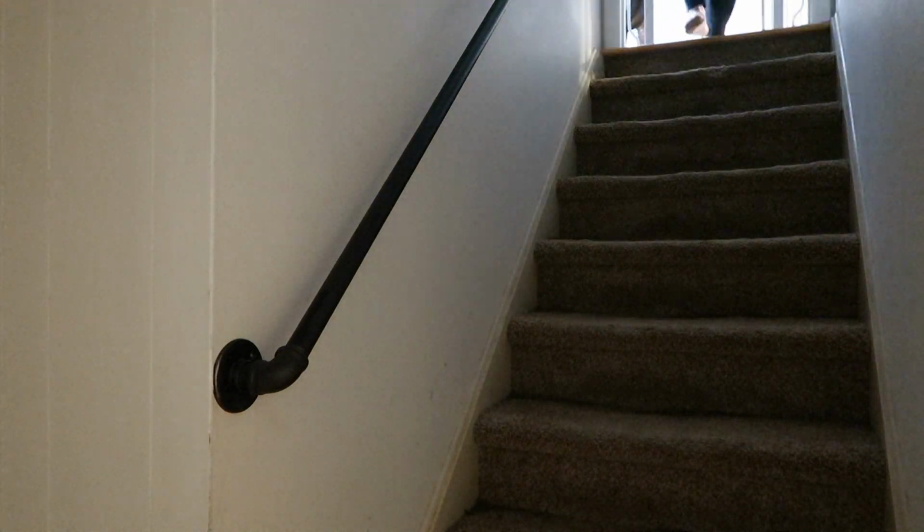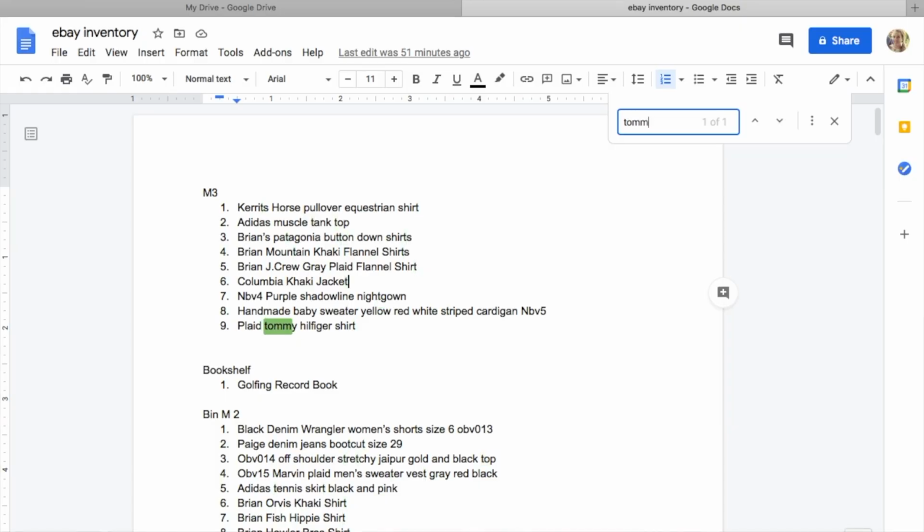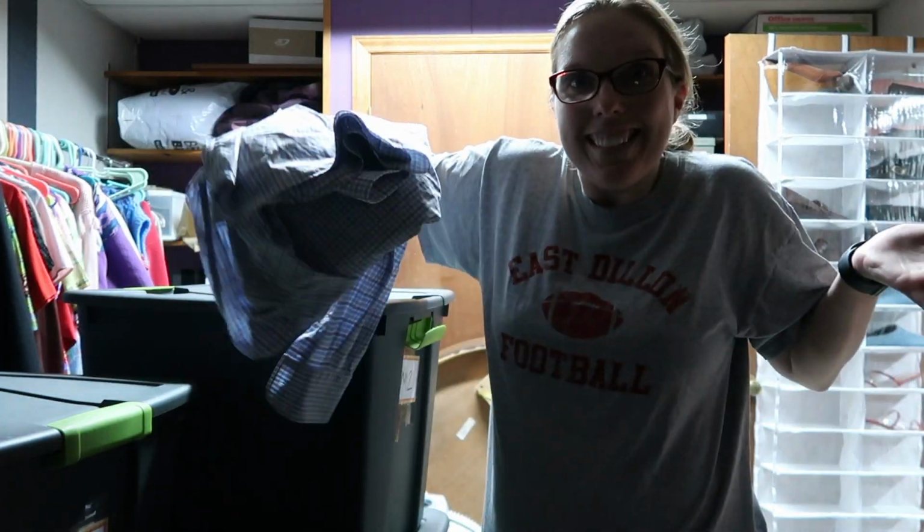Then when the bin fills up, I close it and take it down to the basement. Then when I sell something, I just go in the document and do Control F to find and type in some words that describe the item. If I sold that shirt, I would just search Tommy Hilfiger. Then I would find where it was in the list and it would tell me what bin it is. I will go and retrieve the item, and that is all that you have to do.